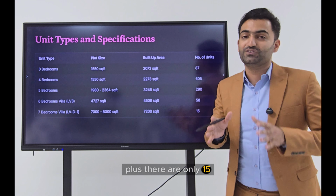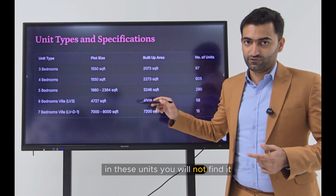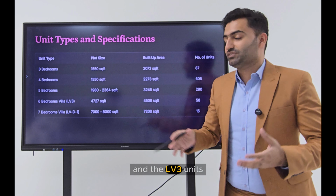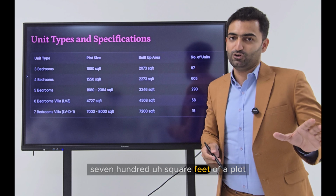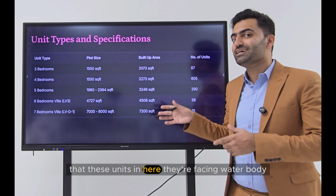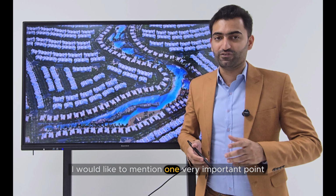Plus, there are only 15 units available in the entire cluster. And if you go online and try to find something for sale in these units, you will not find it. These people are not willing to sell it. They're not budging. And the LV3 units, they have 58 units with 4,700 square feet of plot. And this unit type we have in Santorini as well. But the added advantage to Costa Brava is that these units in here are facing a water body, they're facing the lagoon of Costa Brava.